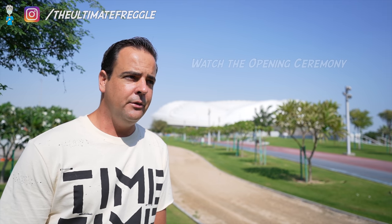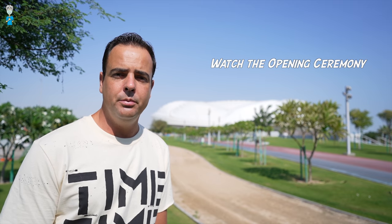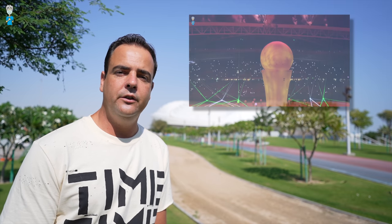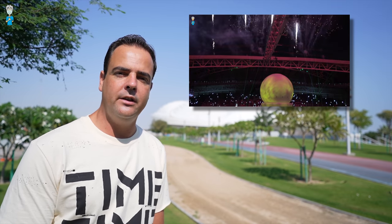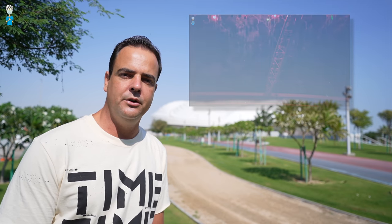The stadium was officially opened on the 16th of May 2019 with the final of the Amir Cup. The Amir Cup is actually a contest held between local football clubs in Qatar. The final match was played between the clubs of Duhail and Al Sadd. If you want to see the video of that, I made that back in 2019, which shows you the opening ceremony and some views of the inside of the stadium as well. So it's really worth having a look at.